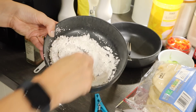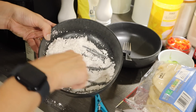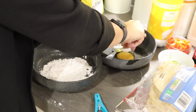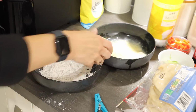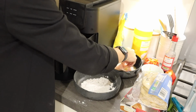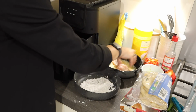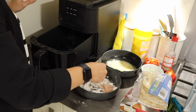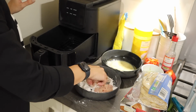Give that all a really good mix together, and then in the other bowl add 1 egg and just whisk it lightly. Then you want to get your chicken, a couple of pieces at a time, put it into the egg mixture and then into the corn flour mix, and then pop it into the air fryer.